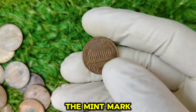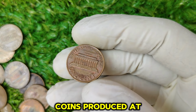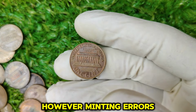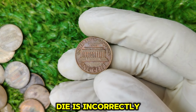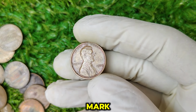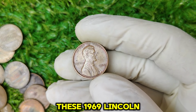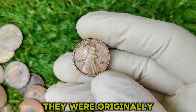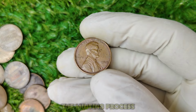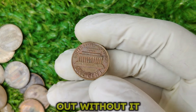So, why was the Mint mark missing? Coins produced at the San Francisco Mint were typically marked with an S. However, minting errors like this happen when a die is incorrectly prepared, and in this case, it simply lacked the mint mark. What's fascinating about these 1969 Lincoln pennies is that they were originally intended to be struck with the S mint mark, but due to an oversight in the minting process, some pennies went out without it.